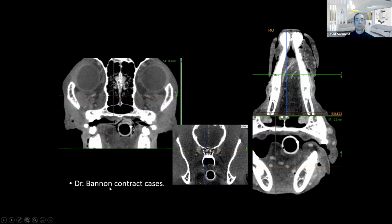Dr. Bannon and a few others have done some contrast cases, and what we mean here is injected contrast. So the patient is injected a few seconds prior to taking the CT. Cone beam CT at this particular time is not quite as good as the conventional CT, but we're working out those problems. We're actually right on the edge of making that happen. And those contrast CTs on the cone beam CT are actually quite reasonable. So if there is pathology, you'll see it with contrast.